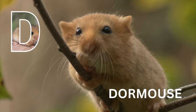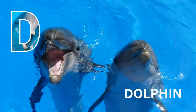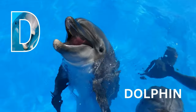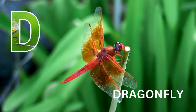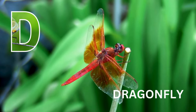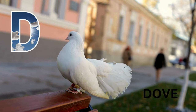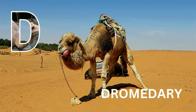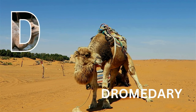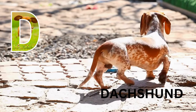D is for dormouse. Dormouse. D is for dolphin. Dolphin. D is for dragonfly. Dragonfly. D is for dove. Dove. D is for dromedary. Dromedary. D is for dachshund. Dachshund.